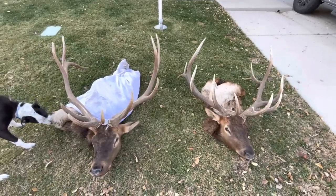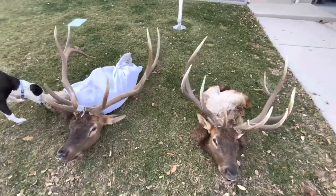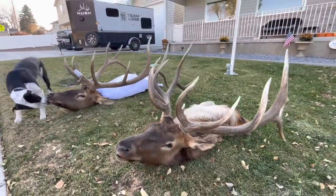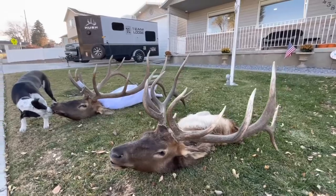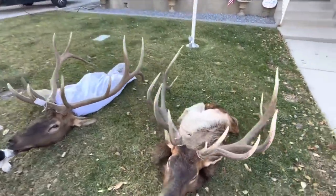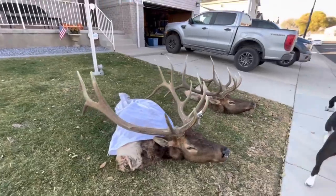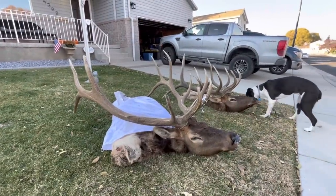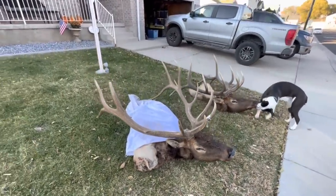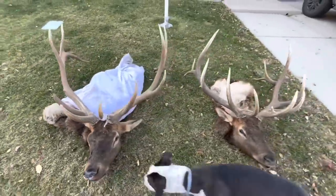Okay, here you go. Show you some of the difference on these two bulls off the same mountain range. Totally different structure and build on these things. You've got one with the fronts and the extra. The other one with a very typical 6-point frame, but longer beams, heavier on the beams. I wouldn't be surprised if they score somewhat dang close to each other, to be honest, but have a completely different look. But they're both cool. Couldn't go wrong, man.